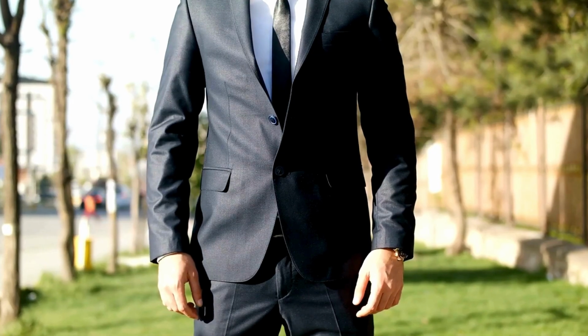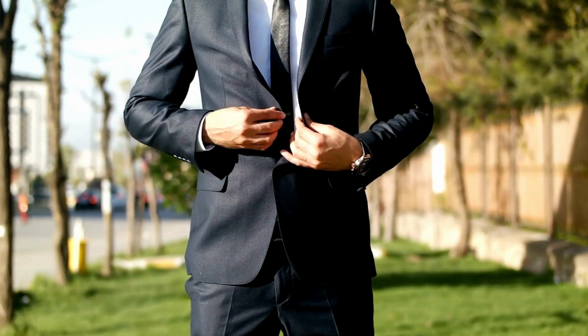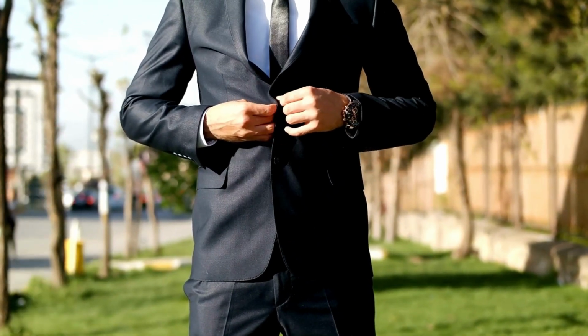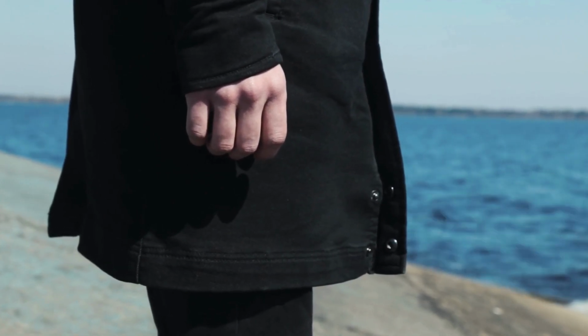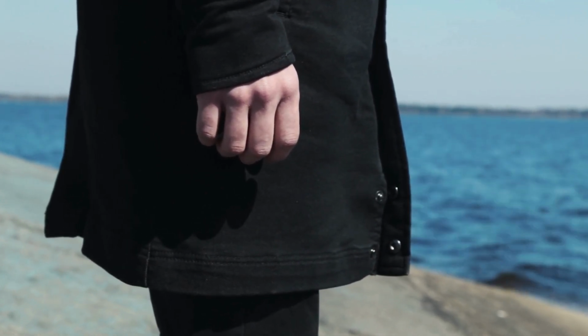Number 1, navy blazers. You can't go wrong with these. They're classic, they're sophisticated, and they will work for pretty much any occasion. Throw it on over a t-shirt or a dress shirt. Instant class. Number 2, penny loafers. Yeah, they're old school, but they never, ever go out of style. A good pair of penny loafers adds a polished touch without screaming, "Look at me."